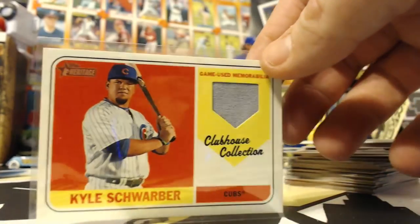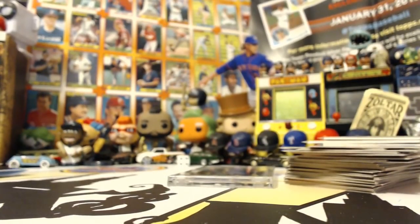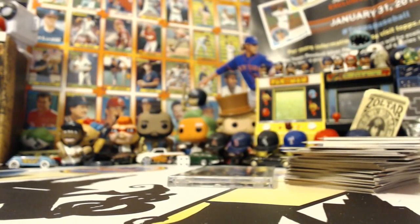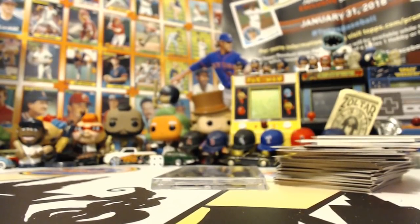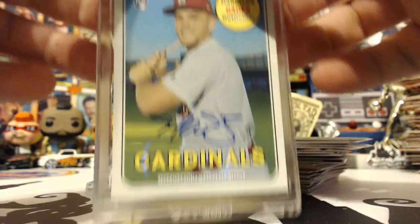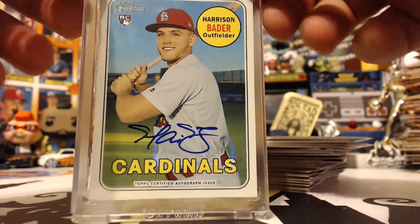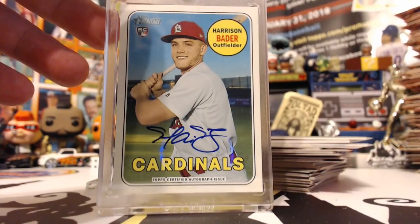And a nice, beautiful, it's the third auto. There was one auto in every break, I believe. So only three autos for the case. So 12 boxes per case. Only, you know, 25% of the time you get an auto. So when you hit them, they're nice. St. Louis Cardinals, Harrison Bader. That's a nice on-card rookie auto. Congrats to the Cardinals.